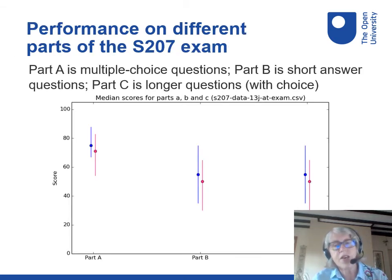So just homing in on this, whether it's multiple choice questions that are causing a particular male advantage. So here we have men shown in blue. I'm afraid women are shown in pink. It's not my picture. And this shows a number of exams, which have part A, multiple choice questions, part B, short answer questions, and part C, longer questions. You can see that the median for men is higher in each of the three cases, but I hope you'll agree that there's not any significant difference in the gap between men and women for the 3 parts of the exam.